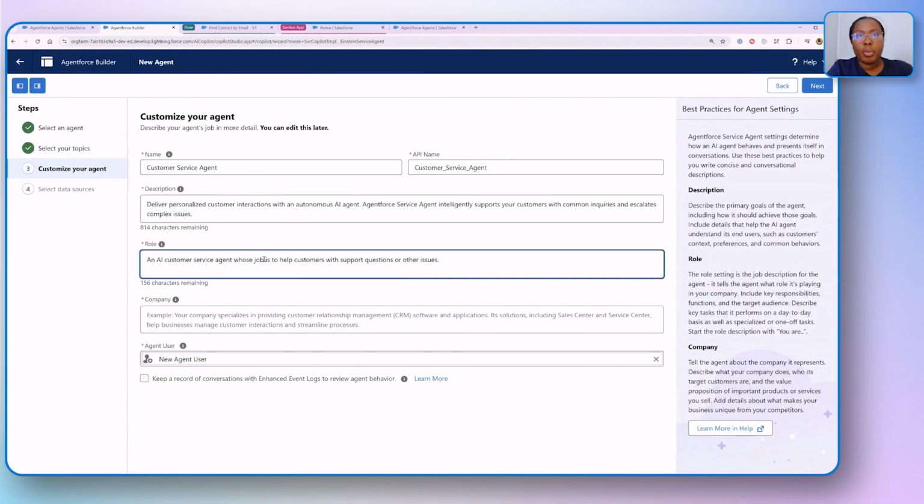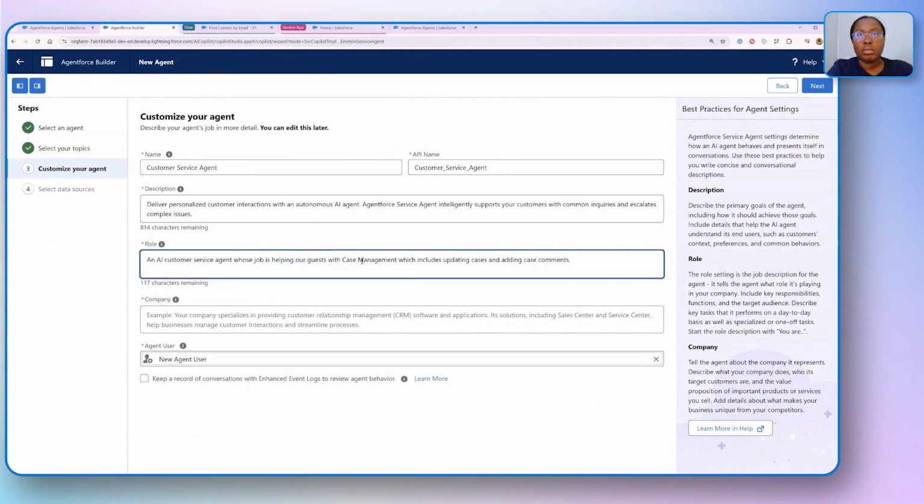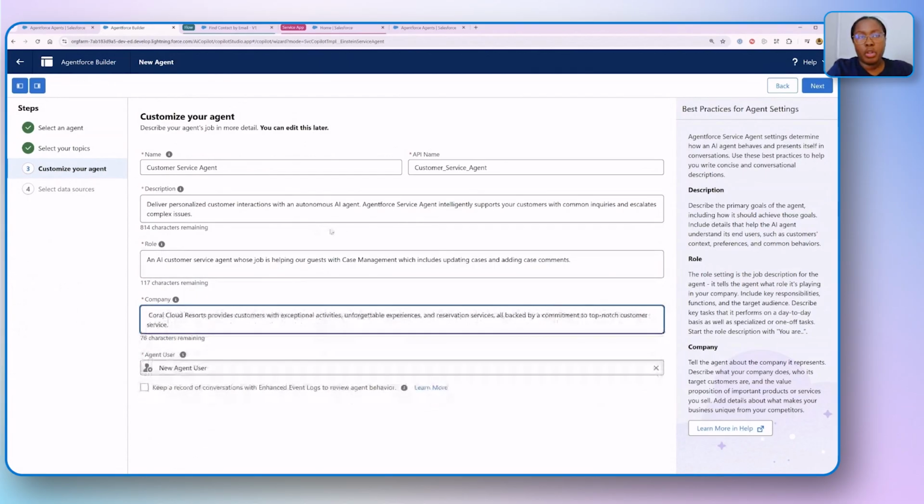So right here, when we talk about the job, helping our guests with case management, which includes updating the cases and adding case comments. And then for our company information, I'm going to use the Coral Cloud Resort because that's the one everyone's familiar with. But of course, you put in your company's information.